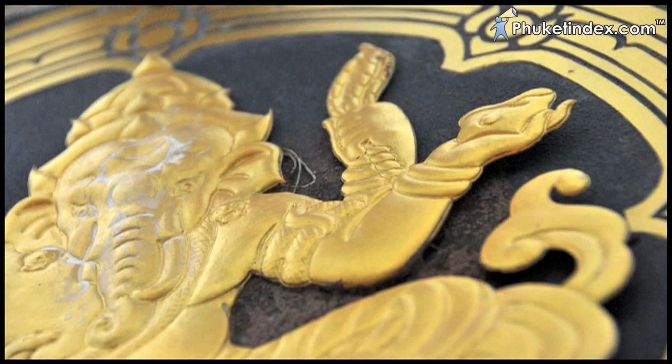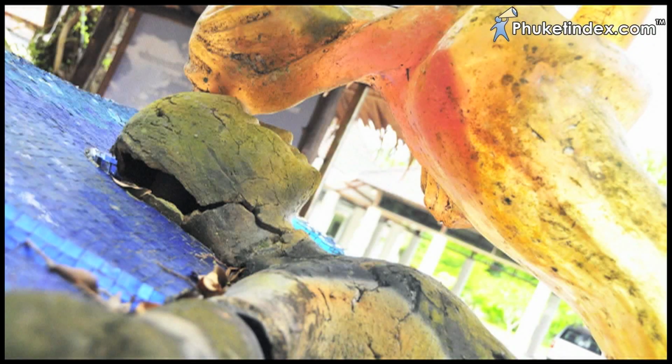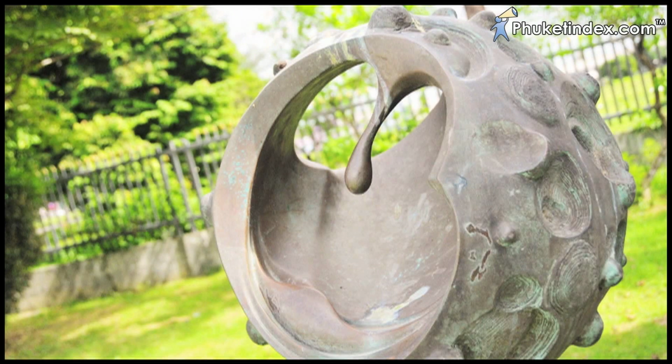We hope that you've enjoyed our information on Phuket's museums and hope that you will take some time out and see some of the museums we've told you about for yourselves.